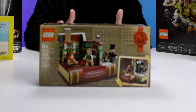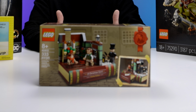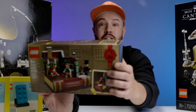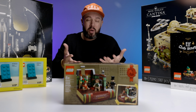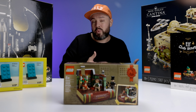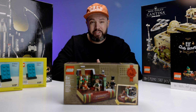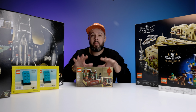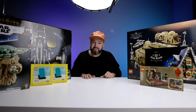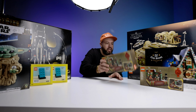All right, so the set number is 40410. I've been talking about this for about a month or so. Now this set comes with 333 pieces, has the seal of approval right there, says Charles Dickens. This is probably one of the most exciting promotions I've been excited about lately. Even more than the ice skating rink that's coming out in December, this is my favorite one. It will definitely be joining my winter village for this Christmas, so it's going to go over there with the elves. All right, there's one more of those. I'm going to go ahead and put that over there to the side.